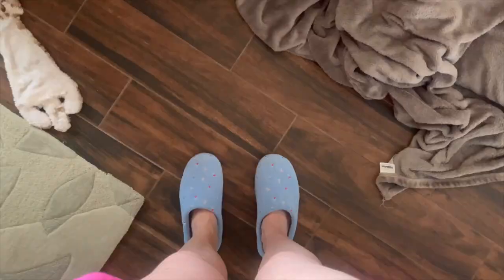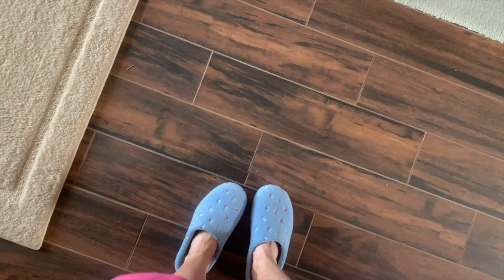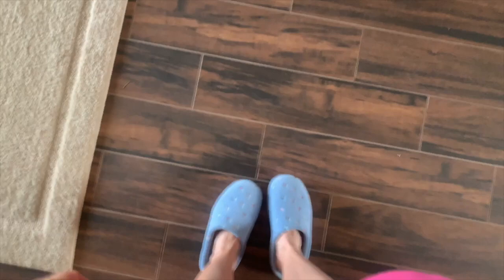Because now I don't have any carpets. Well, my mom has tiles, these are all tile. My floor will be vinyl, but having slippers is kind of nice. And these are memory foam. They're all squishy and they were my grandmother's, and she's passed away. So I was like, oh, that's cool, right?